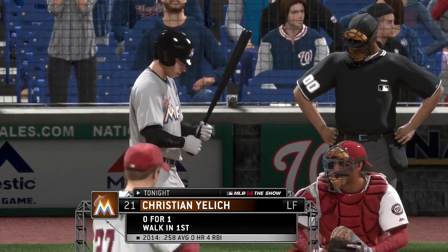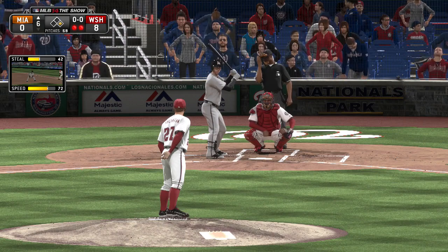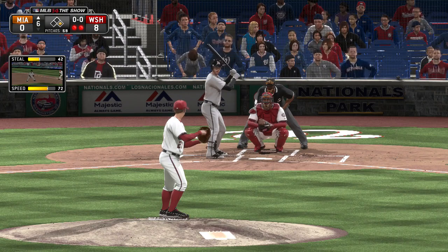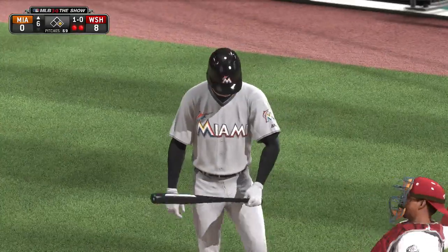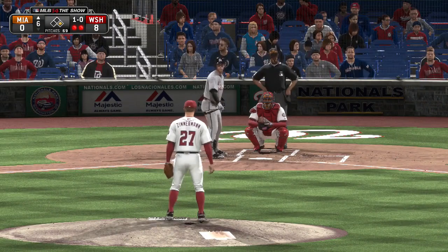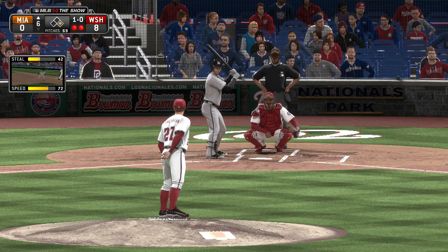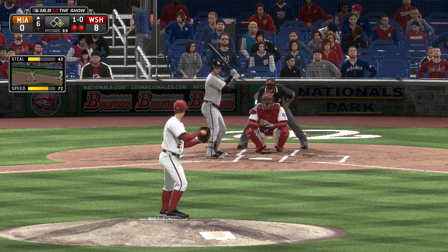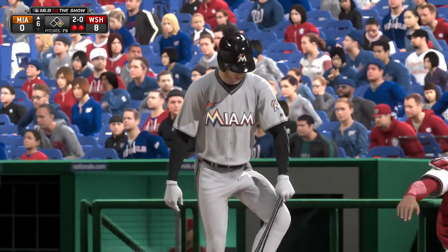Christian Yelich will stand in, and he, like so many others, hitless in the ball game so far. All right, let's go. Now here's a slider that can't quite get back to the outside corner. It's ball 1. Fastball just a bit low here. He's behind 2-0 now.